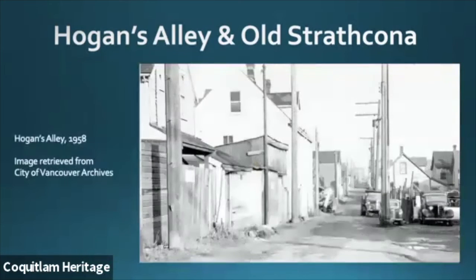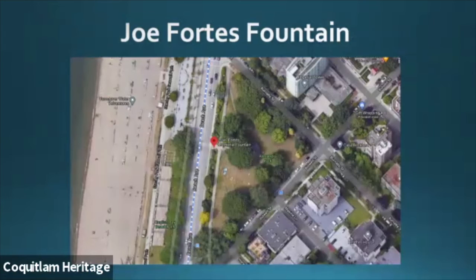So here we have pictured a view of Hogan's Alley from 1958. There were a lot of prosperous people living in the area with nice houses, lots of businesses going on, and then things went sour for them. So next we have on the map, this is where Dease Island was going to be, but we've skipped that.